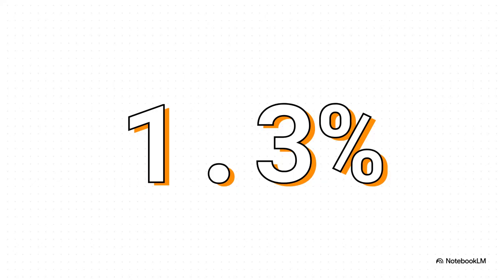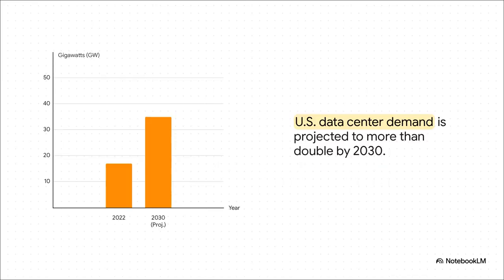So let's zoom out. The global picture is, honestly, staggering. In 2022, data centers were already responsible for 1.3% of all electricity used on the entire planet. And with the AI boom we're seeing, the International Energy Agency thinks that number could double by 2026.